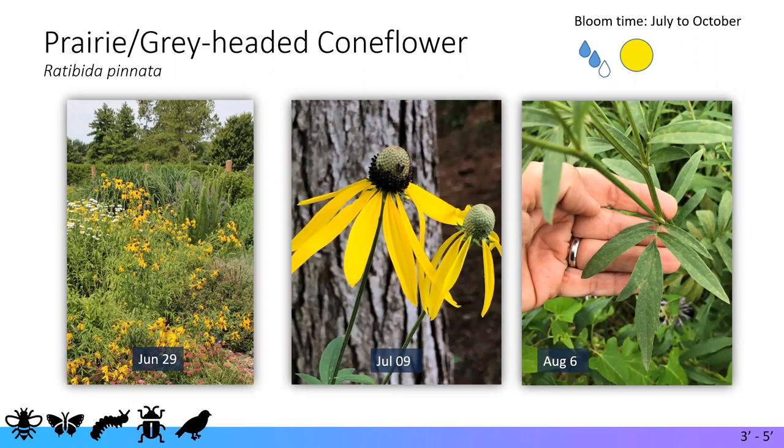I have a love-hate relationship with gray-headed coneflower. I love it because it's a beautiful pollinator plant, and its seed heads attract a number of birds. So I see birds perching on these plants quite regularly. The problem is that it's a prolific reseeder. And in years where birds, mice, and other seed eaters fail to eat everything that's dropped, it can be really tedious to do plant removal if you're trying to keep a more maintained, formal garden bed.